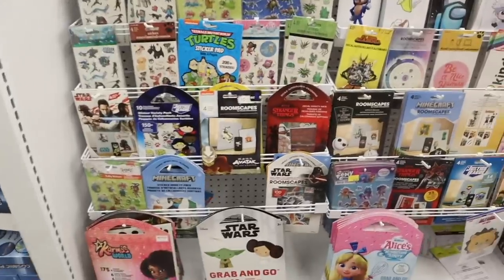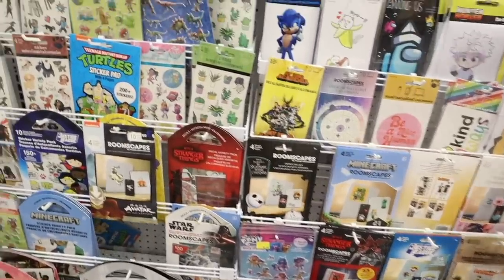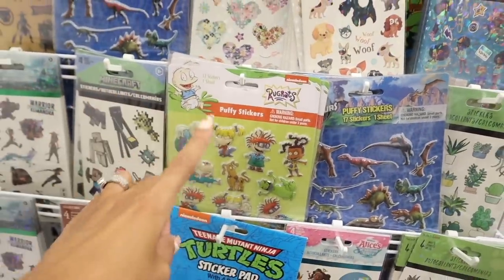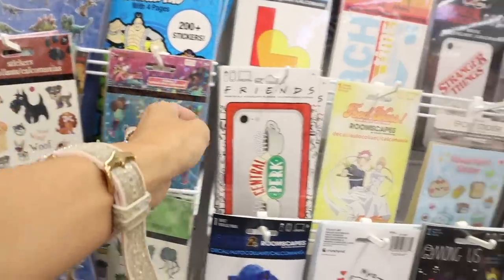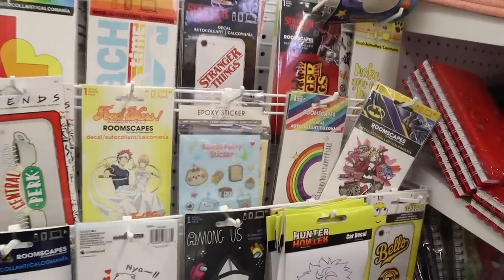And speaking of stickers, they have more over here, like My Little Pony. Most of these are only $2.50. They usually just have the same stuff. Do you guys remember the Rugrats whenever we were growing up? But look at these heart flower stickers, so pretty, with the roses, Karma's World, Central Perk, Kawaii puffy stickers again. This one is so cute. Everyone is picking those up.